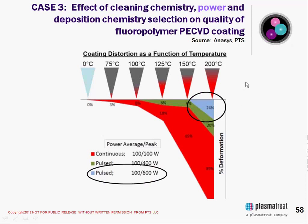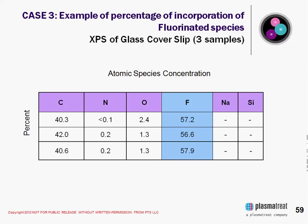And so the nanothermal AFM was conducted on a glass slide that had this fluoropolymer coating. And this is a representative XPS atomic species concentration chart for the coating on that glass surface. And as you can see, there's a tremendous amount of fluorine incorporation.